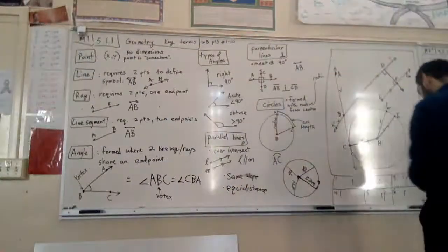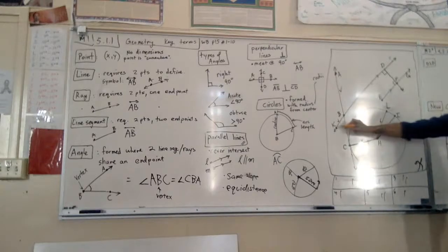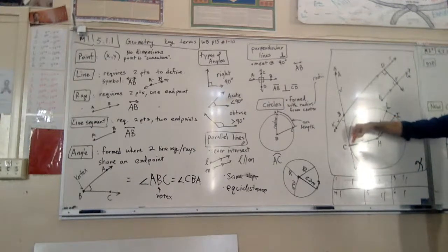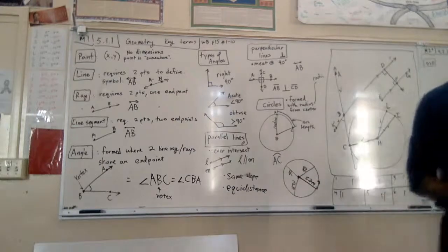Four. Okay, back right. What do you guys say? K, B, and C. Let's name it angle. No, acute angle KBC. Good, good. This one right here, K, vertex B, C. What's the alternate name for that? CBK. Perfect. All right.